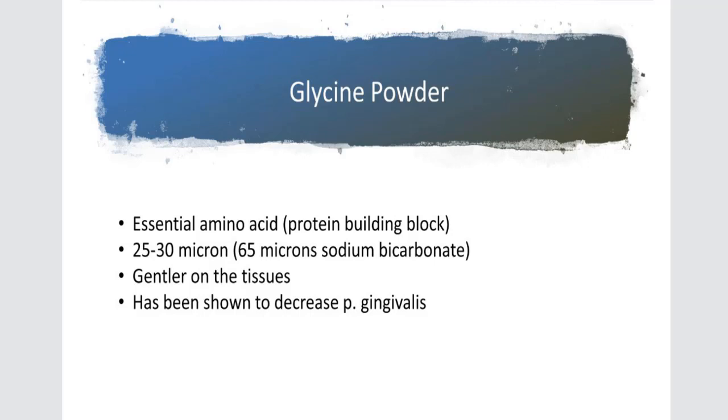It is very, very soft. It almost feels like baby powder. The micron size is that of baby powder. Very gentle on the tissue. And the big thing is it's been shown to decrease P. gingivalis, which is one of the leading bacteria in periodontal disease that is in a biofilm.